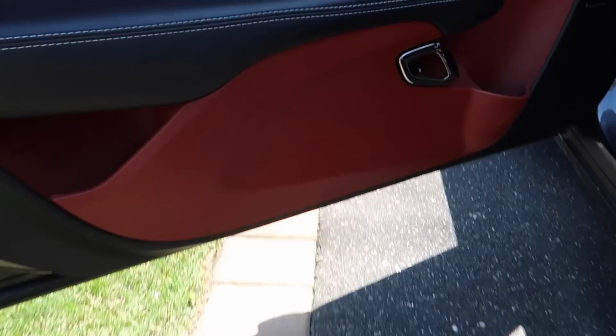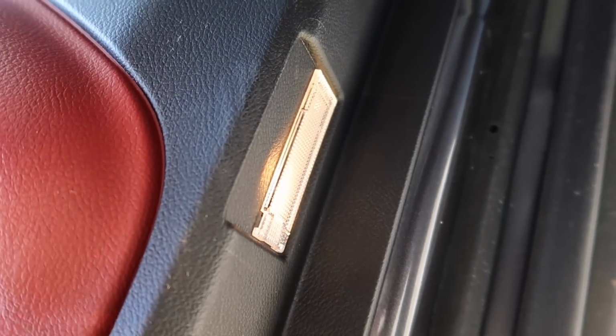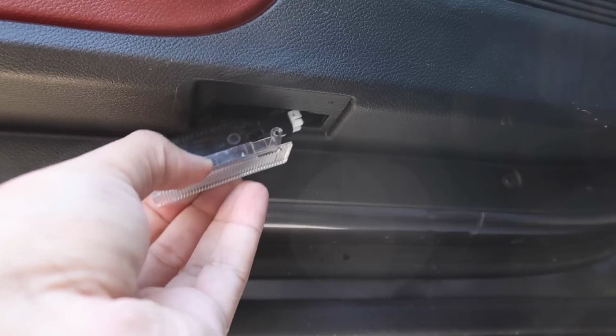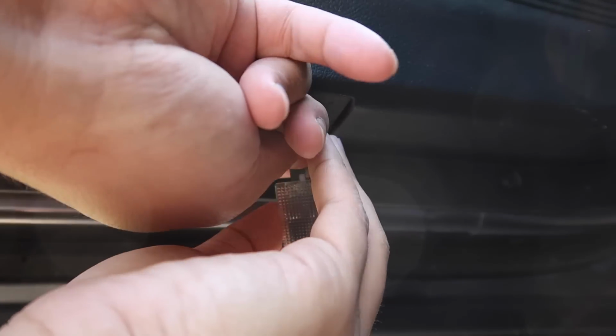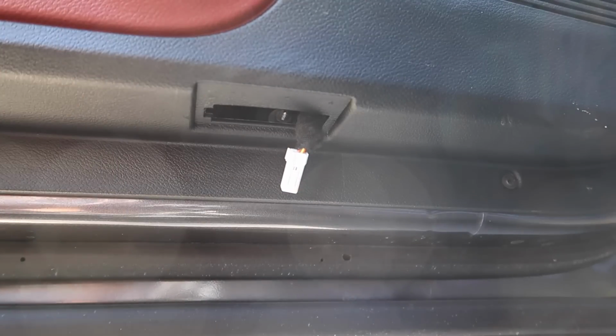So let's go, I'm gonna go underneath here to show you guys where the light is. I haven't done this yet, so this is literally my first time. So yeah, here it is right here. There's a little hole over here, so I'm gonna pop a screwdriver in there and pop this out. Actually, very easy to pop out. All right, so it's simple to pop out. You guys just saw what I did.